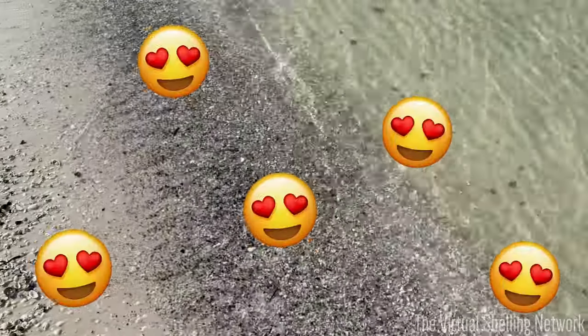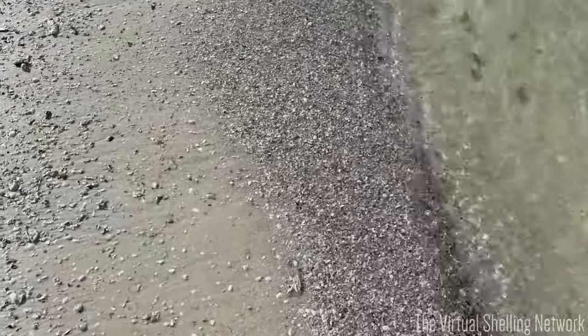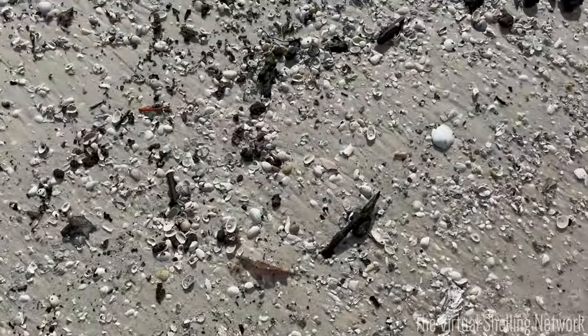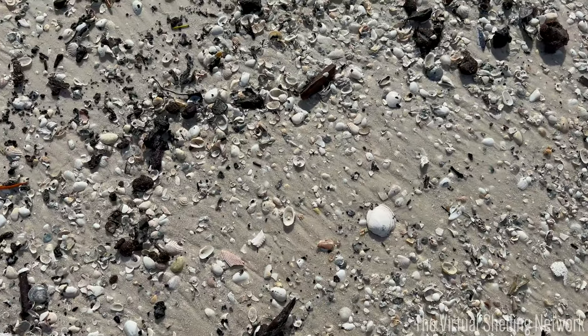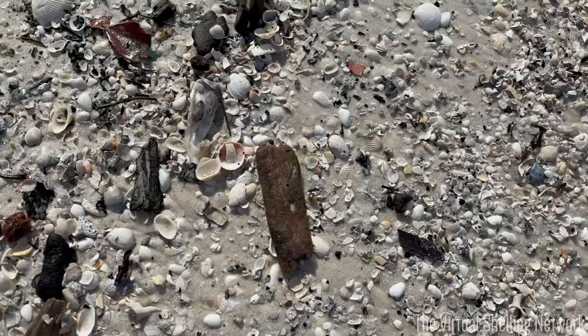So if you are somebody that loves minis and tinies and you wanna come to the beach and just sit on a beach chair or sit on a beach towel and shell for the teeny tiny shells, this is where you come. There are just so many. I'll kind of get down here. I'm not gonna shell. I'm just gonna show you.